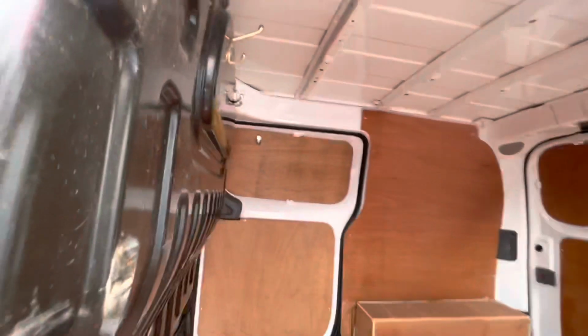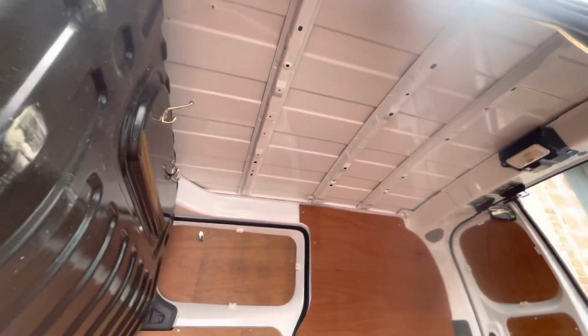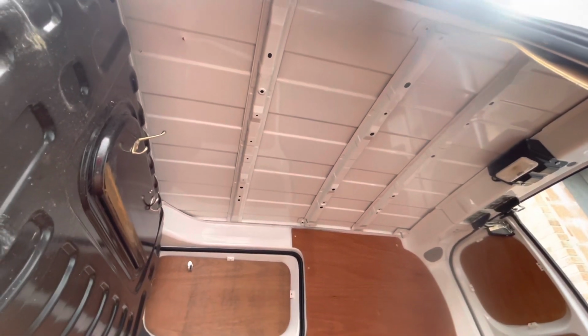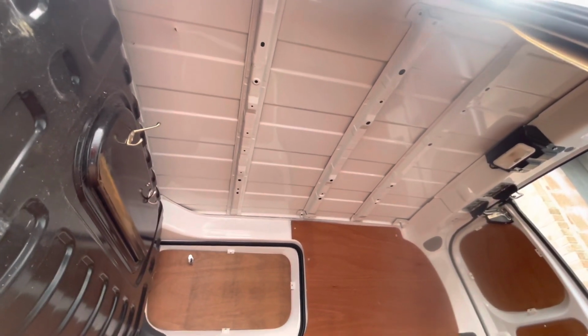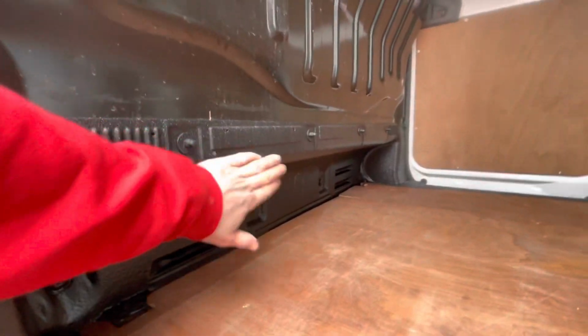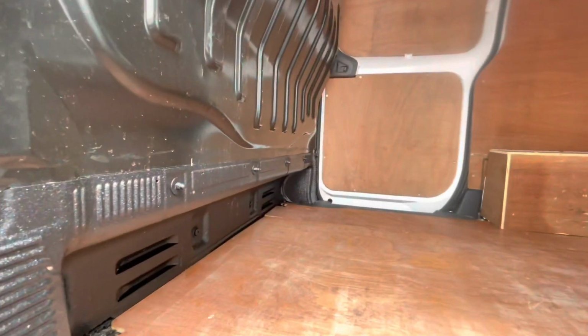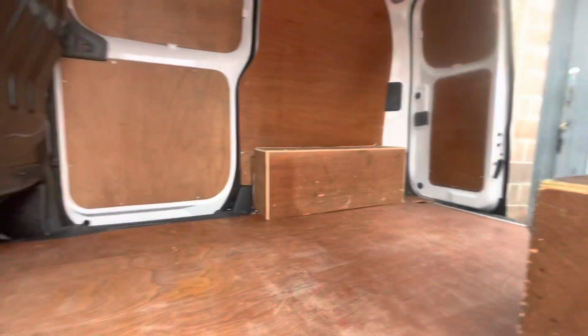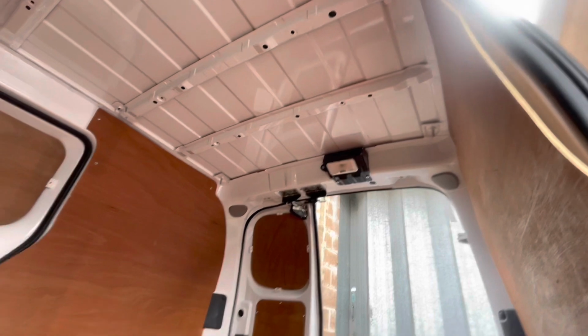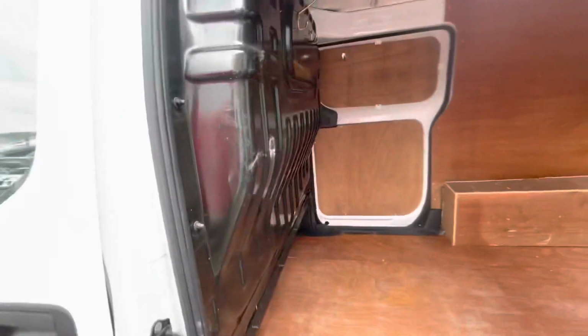The roof, if I look here, you'll see there are no dents at all in that roof lining. For a van that's 7 years old, yeah, happy with that. You can see where the waterproofing has been done. This is done professionally by a local company that I know of. So yeah, brilliant. We've got a rear light in the back as well, which is fantastic. So let's have a look at the interior.